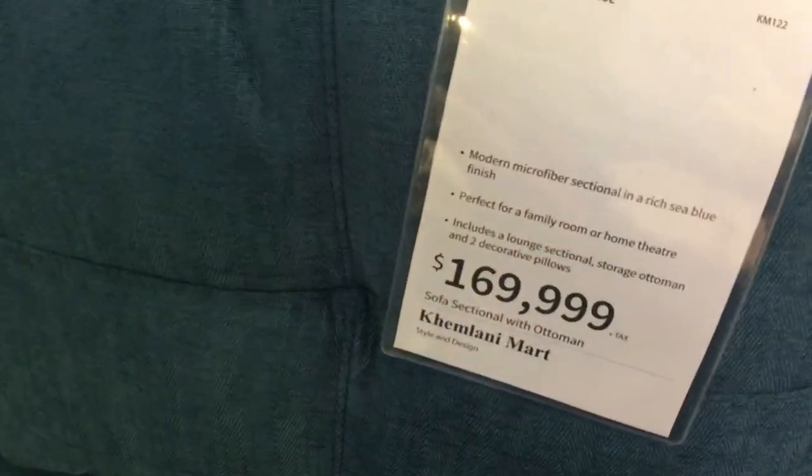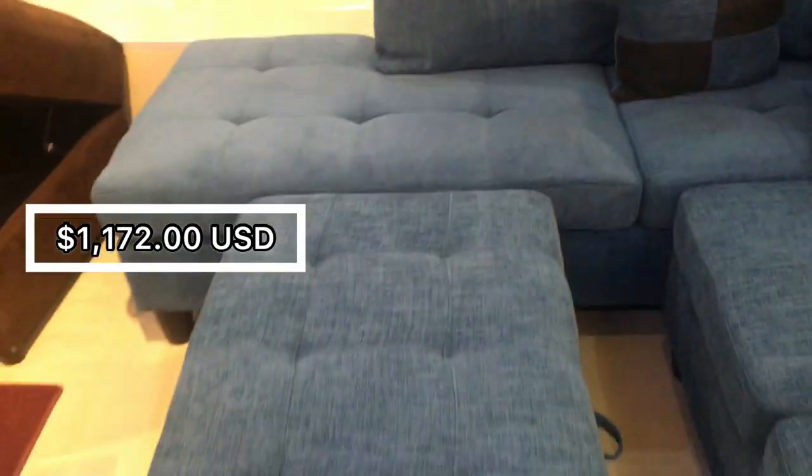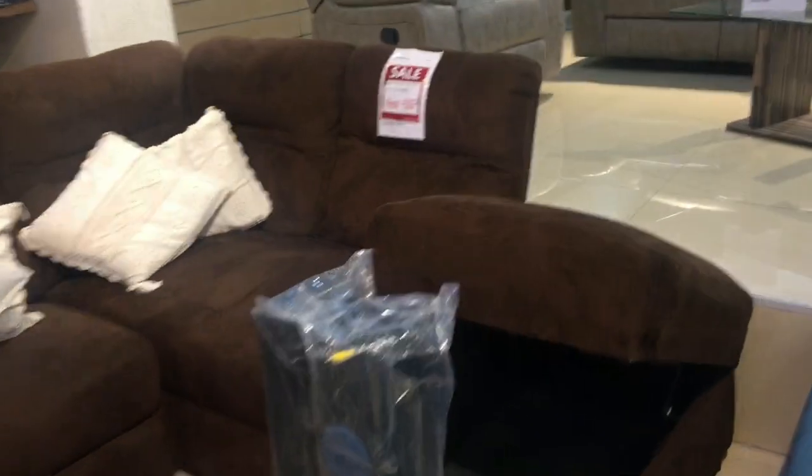Right now, so this sectional is $169,999, and it comes with the ottoman, and this is a storage ottoman. So I'm gonna pull it up, show you the storage capacity of it right there. And it's tufted as well, great for apartments, places where you need extra storage.